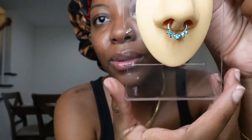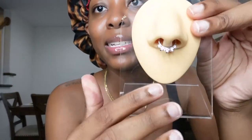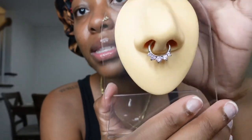Look how cute this is. Stinking cute. The pink one is just for a little razzle dazzle. So you see how easy it is to just pop in and pop out. But of course, don't be treating your real nose like that. Be gentle. But look how cute that is.